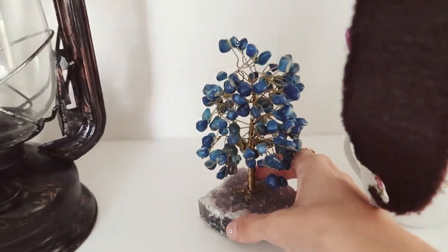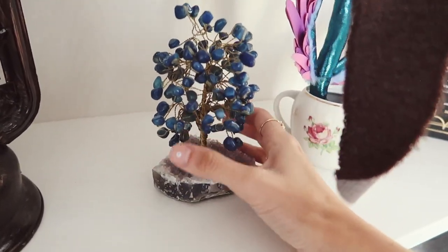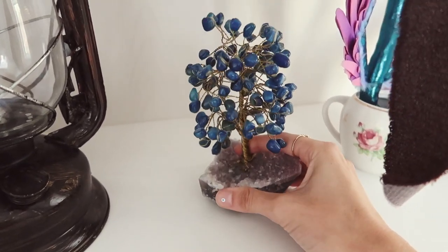Anyways, moving on to this. So this isn't necessarily magical related, but it does kind of remind me of the Whomping Willow, but maybe that's just me. But actually this is something that I got from Brazil and it's meant to bring you good luck.